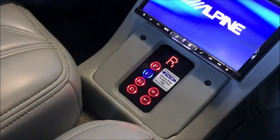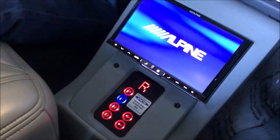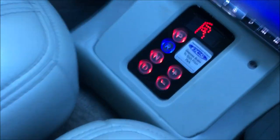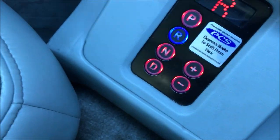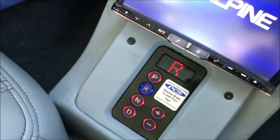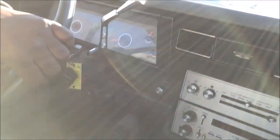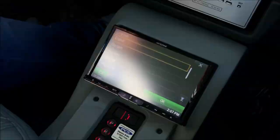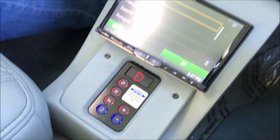Yeah, I see it, man. Hey, you gotta get this. Ooh, I ain't know it colored up and everything. Y'all see it showed the alpha reverse. Got the up and down for gear selections. Man, this car is crazy, y'all. Y'all see, now we in drive, man. We in D mode.